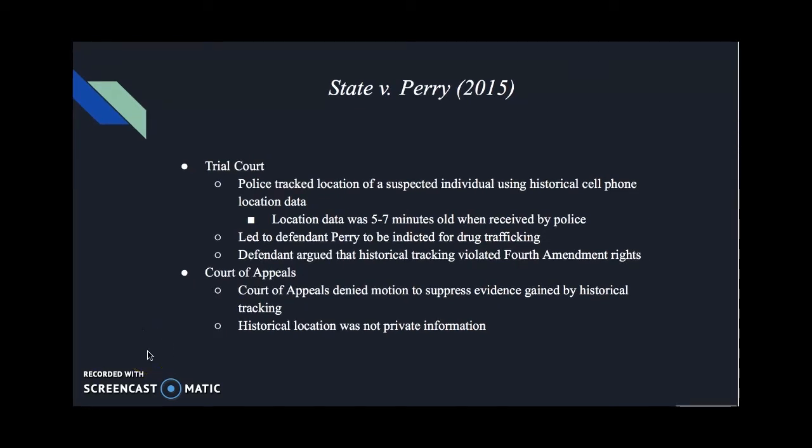In addition, it is important to note that a proper definition cannot be established without a Supreme Court ruling. So whether or not a slight delay of 5 to 7 minutes can be considered historical or not is entirely up in the air, so to speak. This case is only one in the grand legal spectrum of Fourth Amendment cases that must be deliberated and properly defined in the coming future.